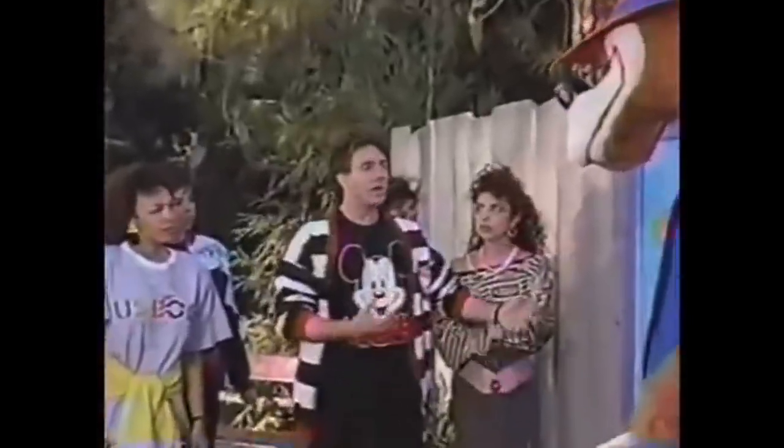We're here. We're ready to ride Splash Mountain. But no. I mean, no. Yeah. I was told that we could be the first to ride Splash Mountain, and we're ready to go. Well, it's not open yet. I'm sorry. Well, hey, I'm sorry, you guys. You know, I don't know what happened.